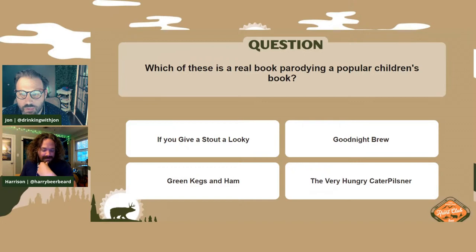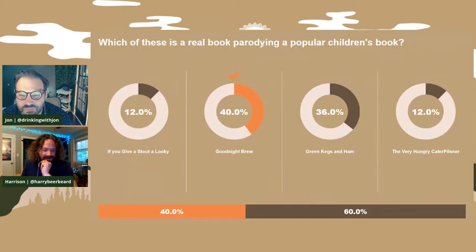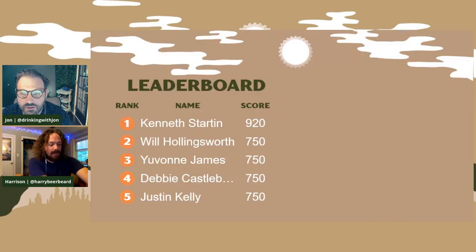It's a real book parodying a popular children's book. Okay. Ooh. I'm out of my green kegs and ham. Love it. That's awesome. These could all be Very Hungry Cat of Pilsner. That's good. Ooh, Goodnight Brew. Okay. All right. Green Kegs and Ham still available. I was going to say budding children's authors out there. Patent pending. Got it. It's mine.